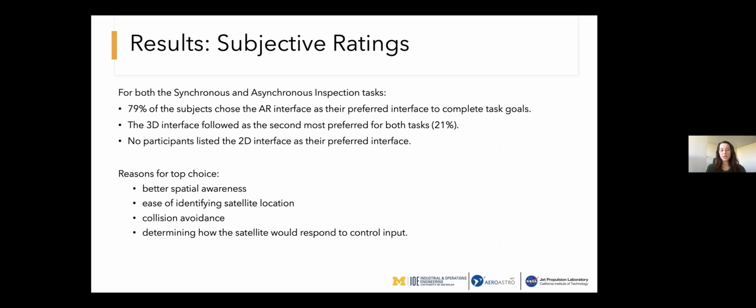We also had our subjects give subjective ratings on their preference of interface. What we found is that 79% of our subjects chose the AR interface as their preferred interface. And again, this could be just because it's a novel and fun technology. So that could be one of those effects there. We also found that the next preferred interface would be the 3D interface.